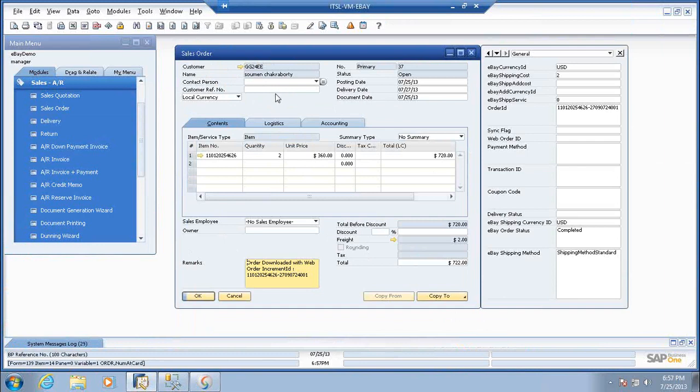And you can see the name of the customer has been downloaded, and this particular customer is also there in the business partner master data. This is the posting date, as you can see. This is the item number of the particular item in the row level, and the quantity is 2. The unit price is $360 and the total amount is $722. And now if I go back to the business partner master, I'll also be able to see the details of this particular customer. And in the eBay customer ID field, you can see the currency is USD, and this is the particular order ID that has again been downloaded.